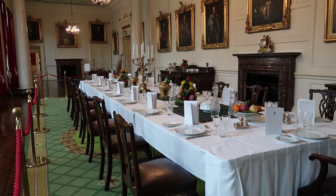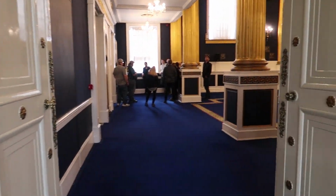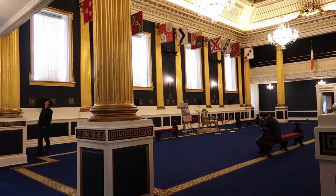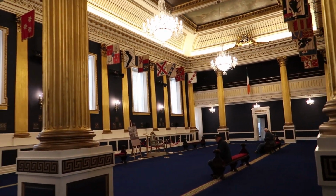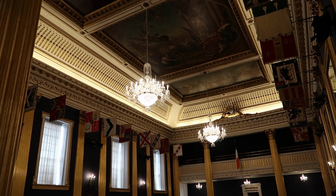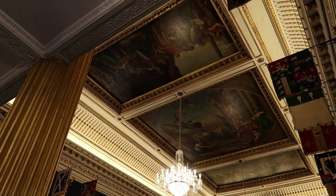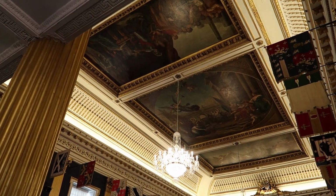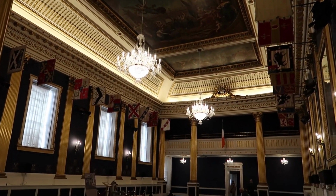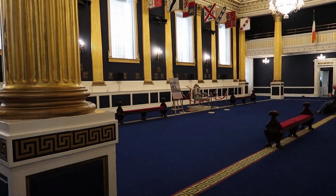So moving on the tour, we entered this room. Wow. Oh my gosh. This room is huge. Look at this. They have like frescoes up there. Let's see what room this is. It's right there. Let's see what it is.